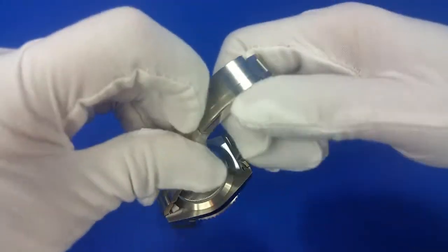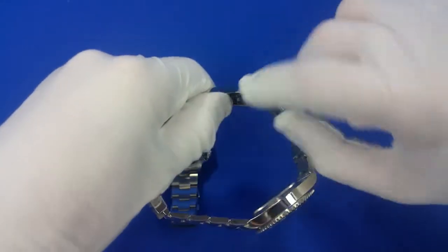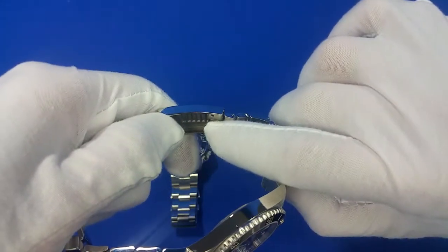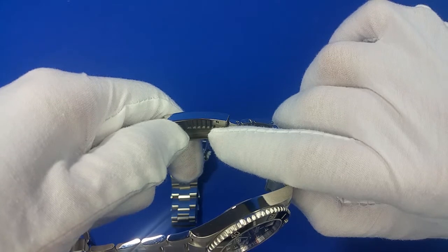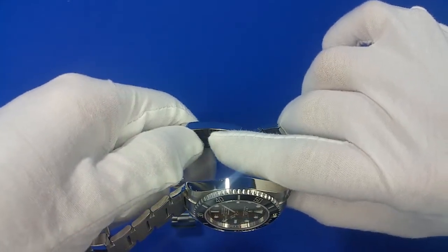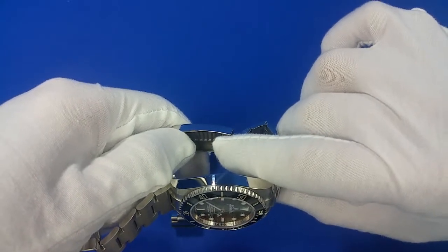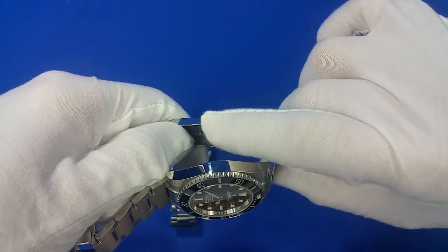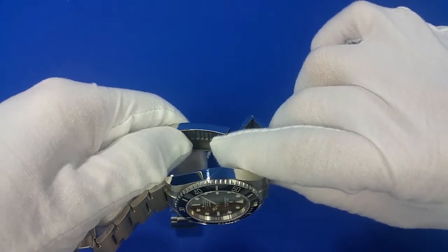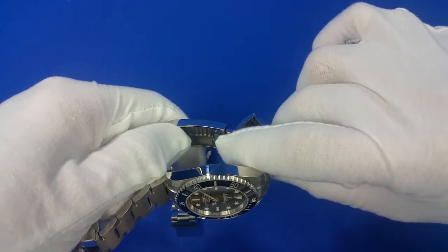Let me pull this open here. You can move this portion in the Explorer and the Datejusts, and I assume all the other Oyster bracelets. So when you see them in the dealership, they're usually on the center. There are indentations, not holes all the way through, but indentations where these pins can be put, one to the left and one to the right. So I believe they're 2 millimeters.